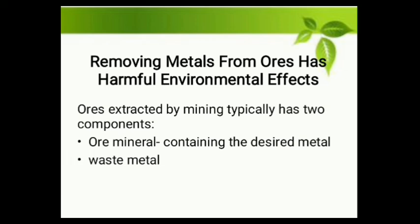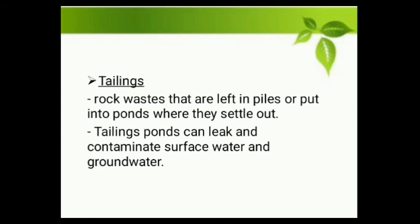Ores extracted by mining typically have two components: ore mineral containing the desired metal and waste material. Tailings, rock waste that are left in piles or put into ponds where they settle out. Tailing ponds can leak and contaminate surface water and groundwater. If mag-remove og waste materials sa ore minerals ang mga miners, kay mogamit sila og chemicals. So, katong waste materials nga nasprayhan og chemicals, mao to siya'y gitawag og tailings.